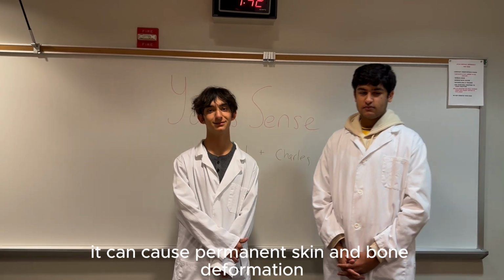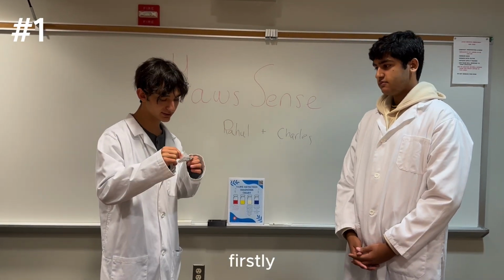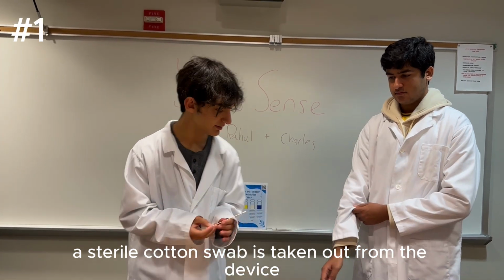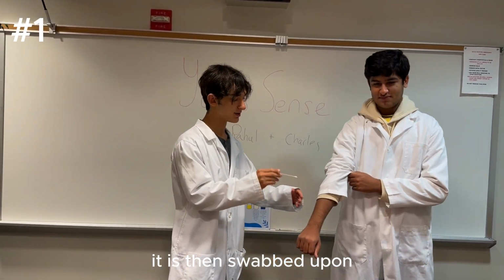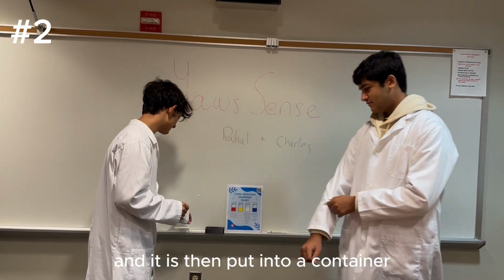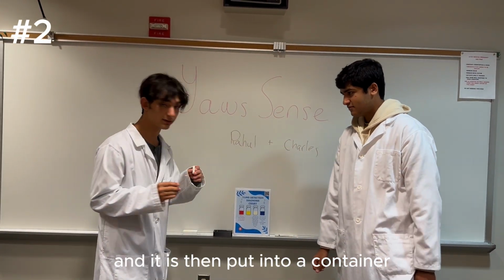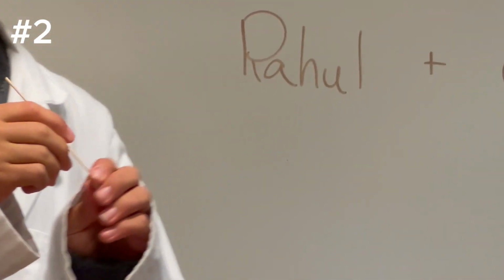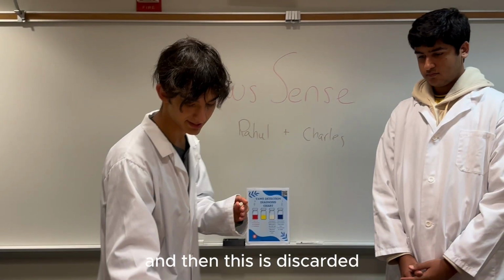To use our YawsSense device, firstly, a sterile cotton swab is taken out from the device. It is then swabbed upon the area where the bacteria infected the skin, and it is then put into a container that contains enzymes to denature the DNA. And then this is discarded.